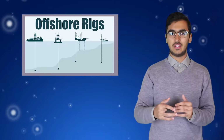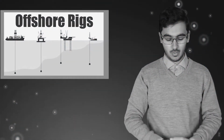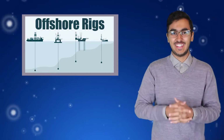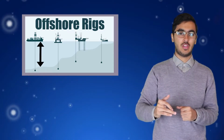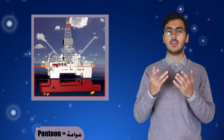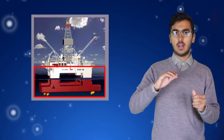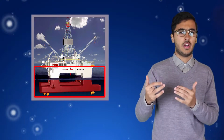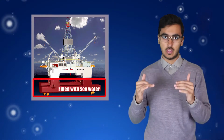The other thing you need to maintain is your height. Well, not your height, that you cannot change, unfortunately, but you can maintain it. But we're not talking about your height, we're talking about the height of the rig in relation to the ocean floor. For that you use pontoons. Pontoons are designed to be partially submerged within the seawater to maintain the height, or just to control the height of the vessel. The more you fill it, the more you'll sink the rig.